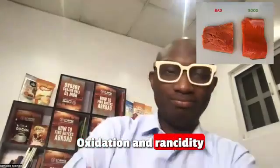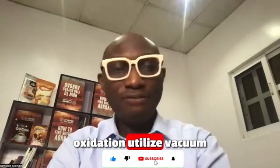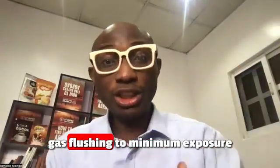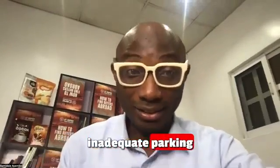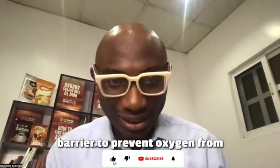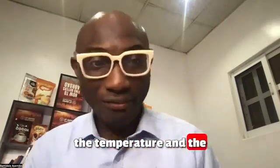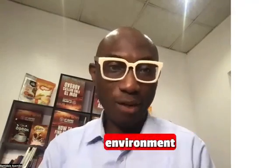Oxidation and rancidity. Exposure to air and light can lead to oxidation. Utilize vacuum packaging and inert gas flushing to minimize exposure to oxygen. Inadequate packing. Choose packaging material with a barrier to prevent oxygen from entering. And ensure you maintain the temperature and the environment where the fish is kept.